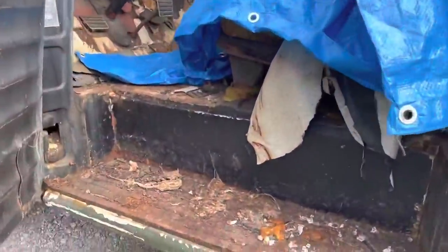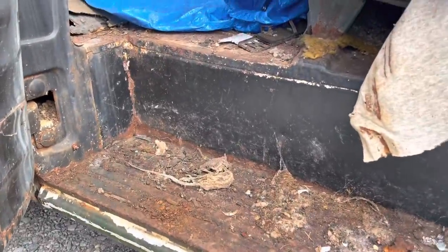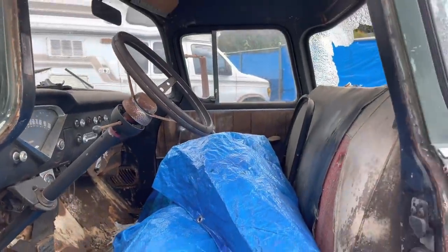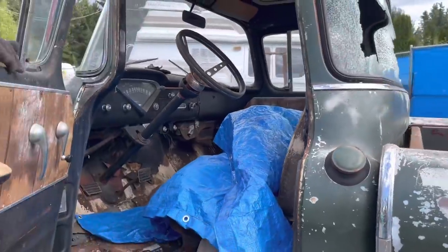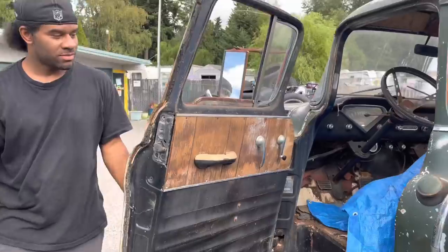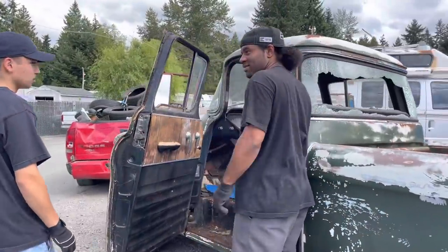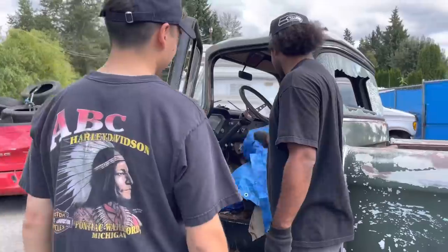I assume that's a rat. That thing was in there for a while. It's a dinosaur. So we're going to go ahead and clean this out. And then, yeah, good to go. The tarp helped him. And the tunnel could have crawled up out there.